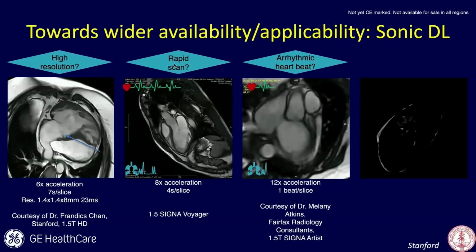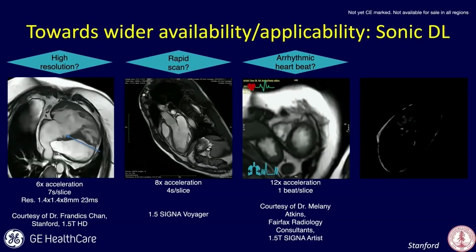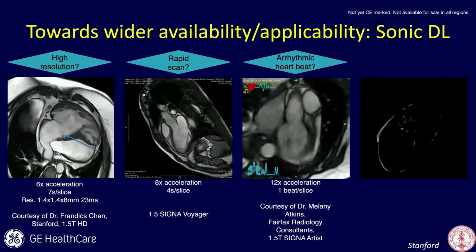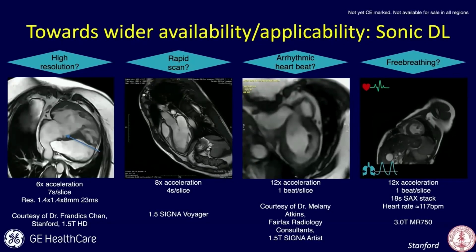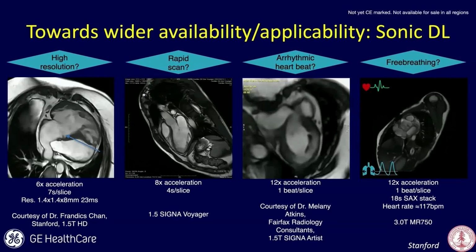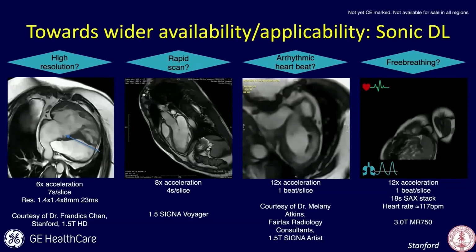You can push the acceleration even further, so here it's pushed to 12-fold, and now the entirety of the data acquisition for a single slice is confined to 1 heartbeat, so you can manage arrhythmias this way and have reasonably good image quality despite the arrhythmias. And then finally, for those patients who cannot cooperate at all, we have a free breathing acquisition. Here again, the acceleration is 12-fold. All of the data for a particular slice is acquired in 1 heartbeat, and so you don't have to worry necessarily about the respiratory motion.